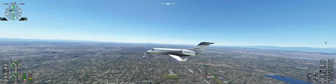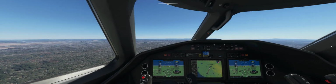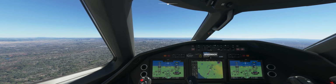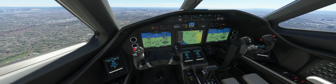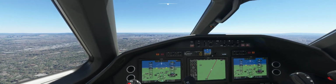Looks good. Outer marker indicator. Full flaps. Slow our approach speed. 140. Cessna 3 Bravo Whiskey, follow the Cessna on final. Oh God, there's somebody on final. Cleared to land runway 20 right. Cleared to land, 20 right, Cessna 3 Bravo Whiskey. Okay, we got full flaps.